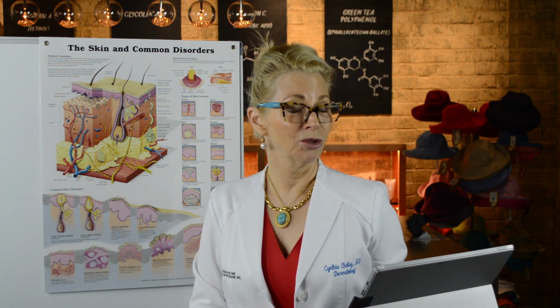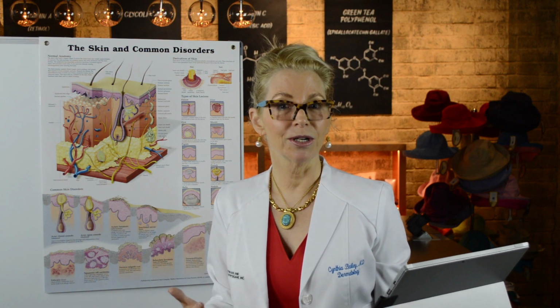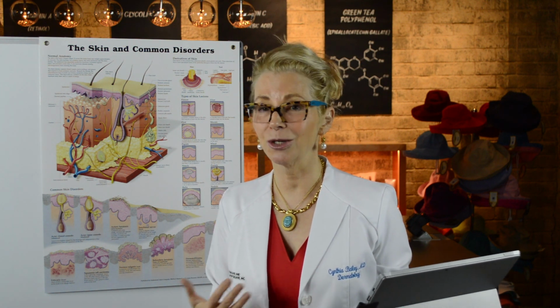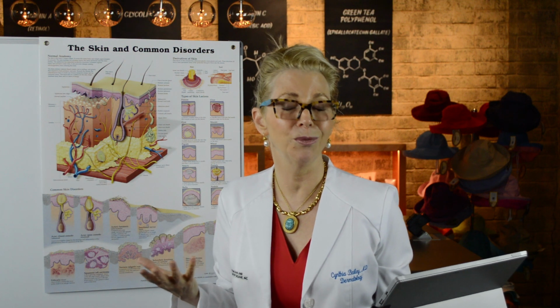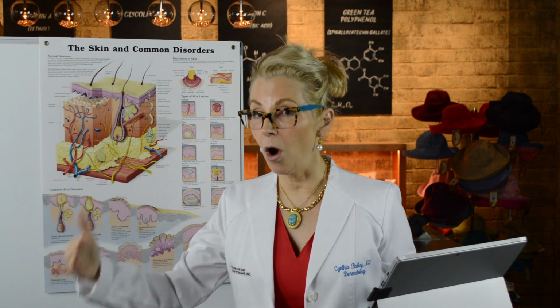Melanoma can happen in children as well. It's rare. Only about 3% of all cancers in children are melanoma. But again, for whatever reason, whether it's that we're not expecting it, diagnosis is delayed, or I don't know, we don't really know why, melanoma in children is often very aggressive. So again, watching your child's skin for the worrisome signs of melanoma is important.